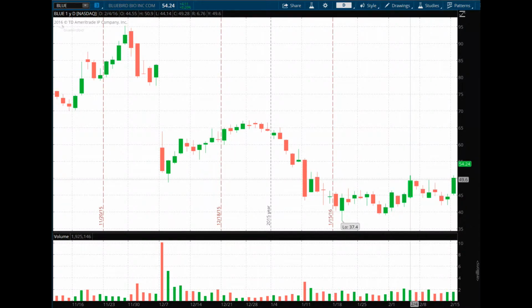High here was 50.90, and here we had a high of 50.85. So if it gets up and above the high here, we're likely to get another day where the stock does $5, $6 in a day. On this day, low of 45 up to 50.85. So this stock can move.